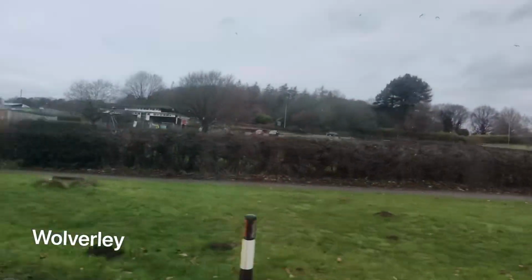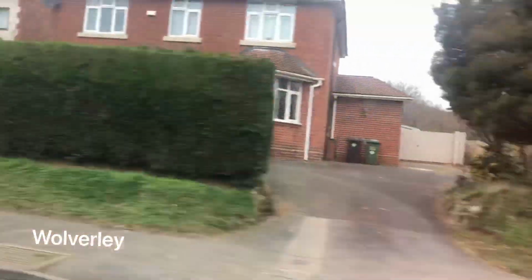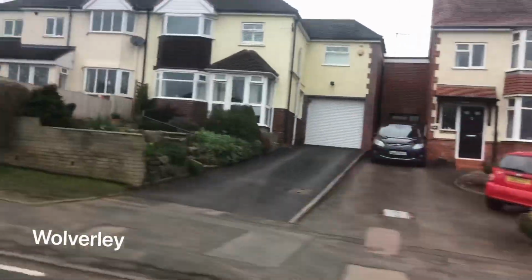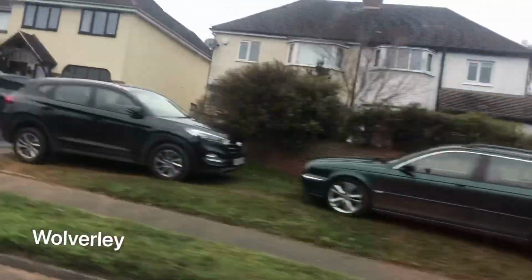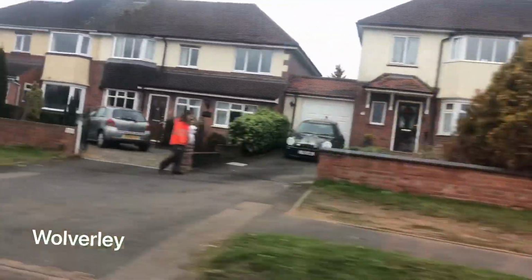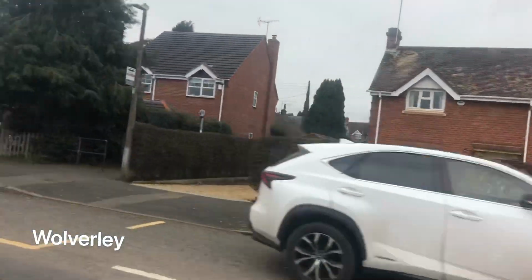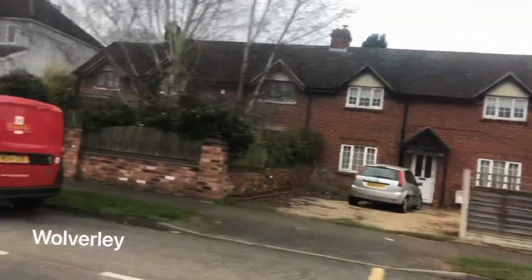There's the Wolverley Park, just right there, and we're now on Fairfield Estate. Turn right.